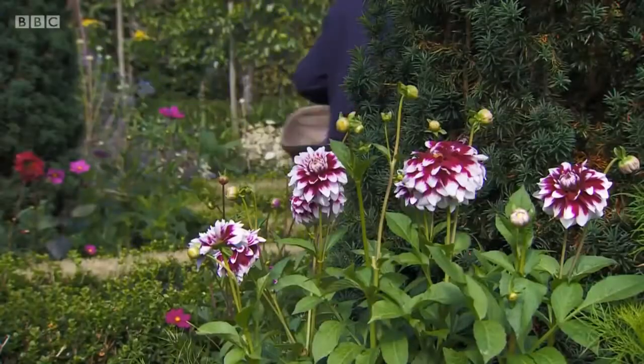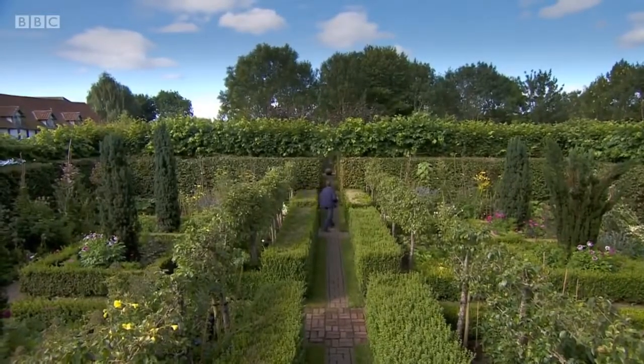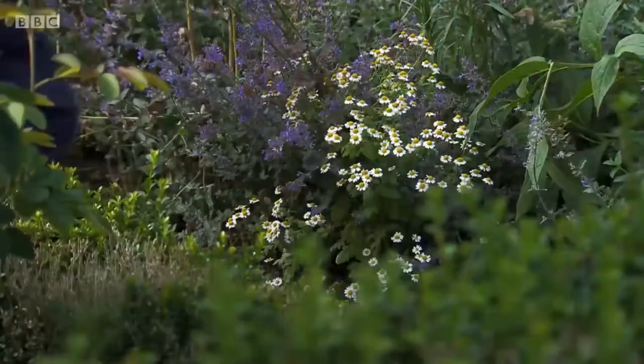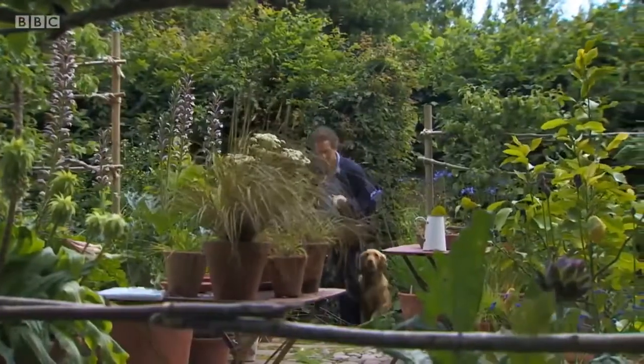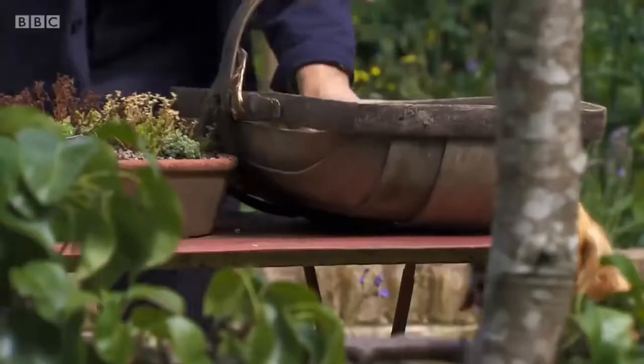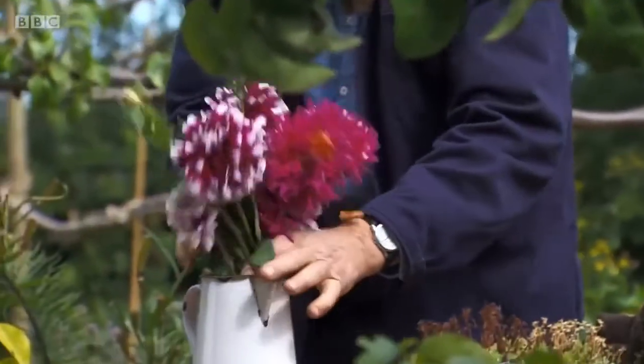However, if you've got precious plants in pots, if they dry out too much and you're away, say, for a couple of weeks, that can be a problem. Right, that gives those a bit of a drink before I take them indoors.